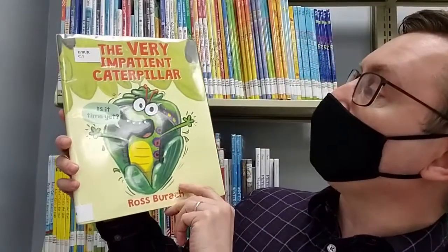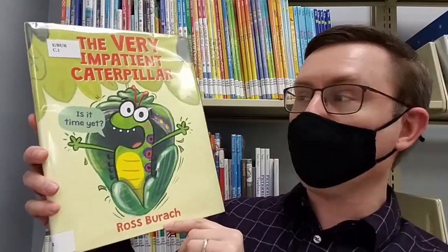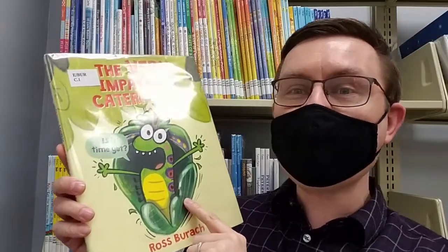Now the other one I'm going to read to you, this is a made-up story. It is about caterpillars and butterflies. And it's a fun story, but not all the information is correct. So don't use this for science or trying to really understand how butterflies work, but it gives you an idea. This is more about being patient. This one is called The Very Impatient Caterpillar, and it's by Ross Burach. And as you can see on the front, the caterpillar is saying, "Is it time yet?"